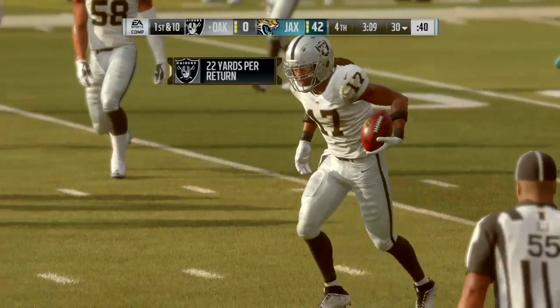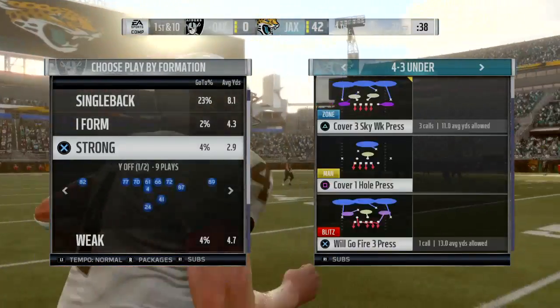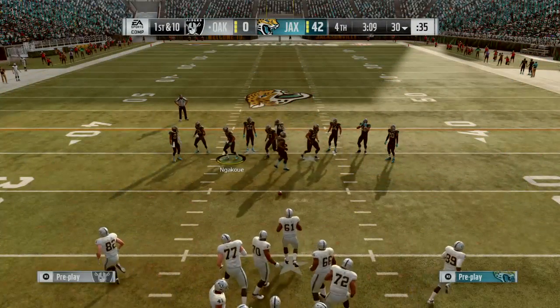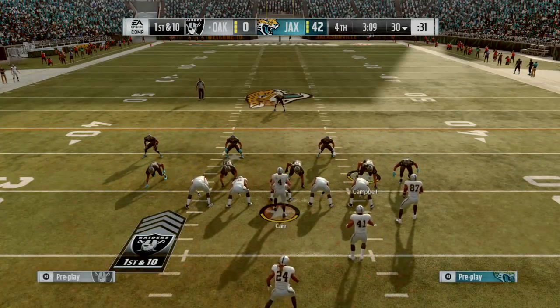Officially, give him 15. And the Raiders will take over now, 1st and 10. And now here come the Raiders. These guys had to punt last time. It has not been a very fruitful game offensively thus far. They haven't even made a trip to the red zone.